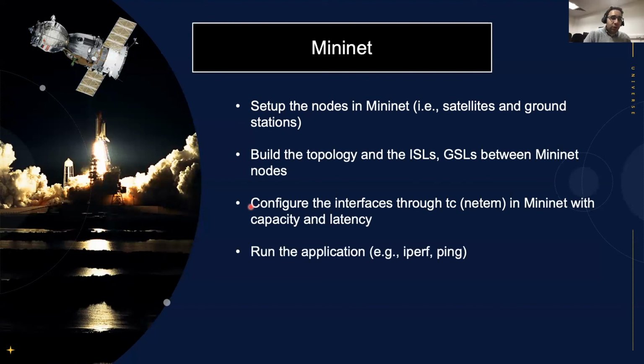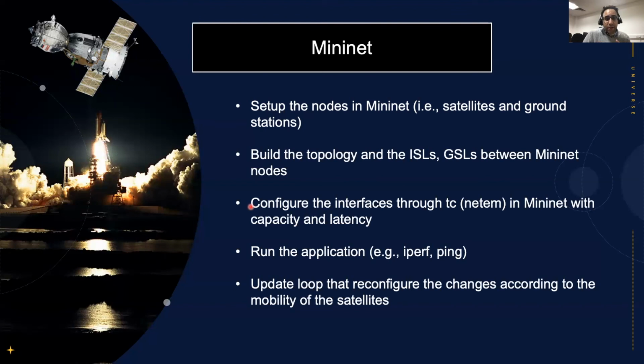And then we run the application on top of that, and there is a background loop that updates three things. Actually, it updates the topology. Every predefined interval, which is the resolution that we define in the configuration file, we compute the new location of the satellites, see if there is any change in the topology, and build the new topology. Then we compute the new link characteristics in terms of latency and capacity, see if there is any change in the routing, and update all this information, link characteristics, routing, and topology, in Mininet. This is a background loop happening while the application is running.